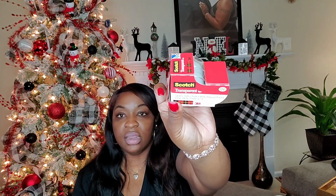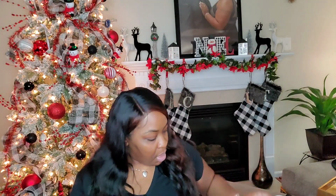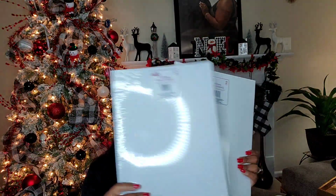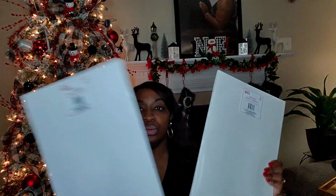Got a pack of Scotch tape. These were two for a dollar. This is the transparent kind. Can never go wrong with a pack of tape. And then I also purchased a two pack of gift boxes right here. So there are two that come in a pack, like so. These were a dollar. So I got two of these right here.